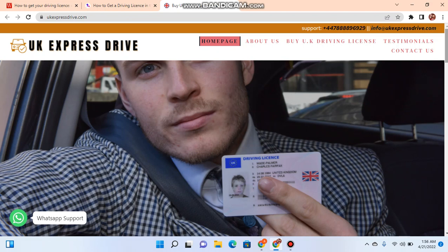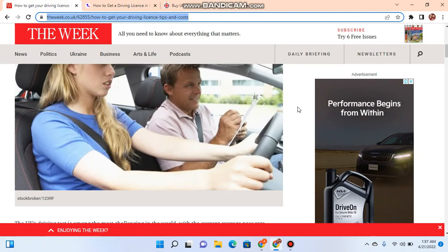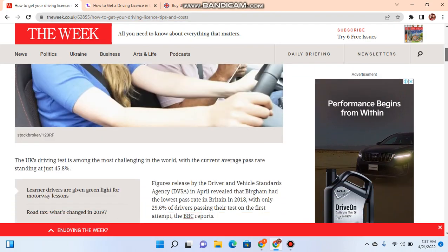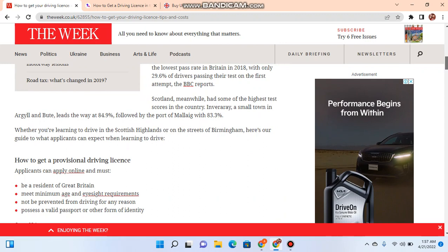I will tell you guys how much it costs to get a driving license. It is free to get the first full driving license when you apply online, and it costs £43 when you apply by post. The first provisional license is £34 when you apply online, and when you apply by post, you will have to pay £43. I hope, guys, you will get some information about how to get a driving license in the UK.